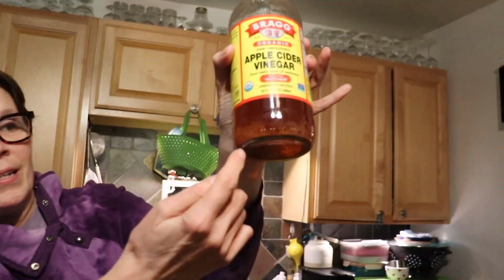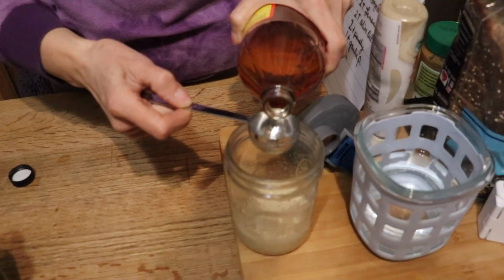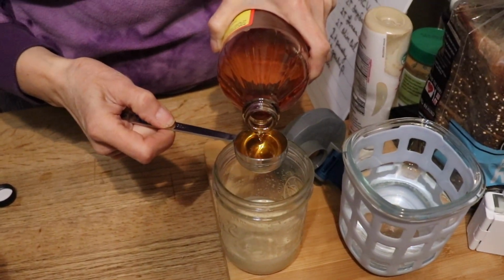If you don't know what the mother is, it's the bacteria that you see at the bottom that helps it to ferment. This is what's left over after the sugar ferments out. The mother gives birth to more. I guess that's why they call it the mother, because it keeps it going. So like when you make kombucha, you have your SCOBY, which is basically the mother. You put it in your fresh batch, and the mother gives birth to a whole other batch of kombucha.